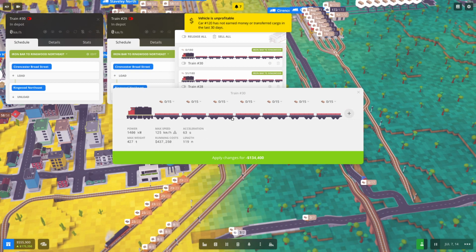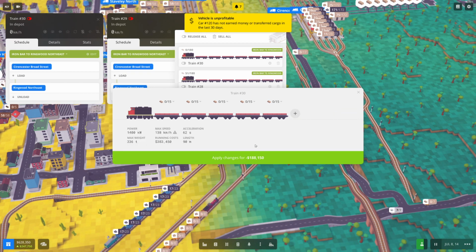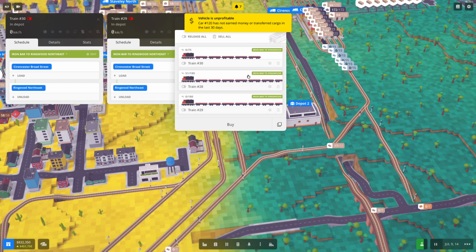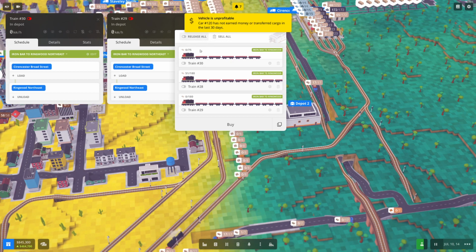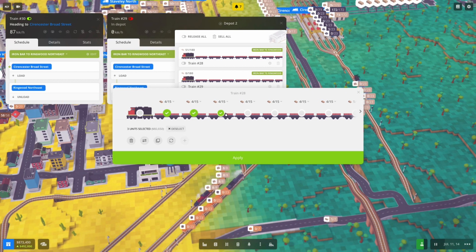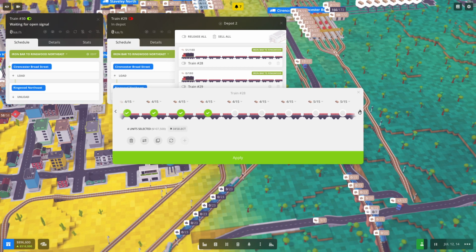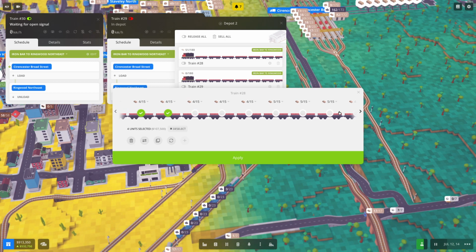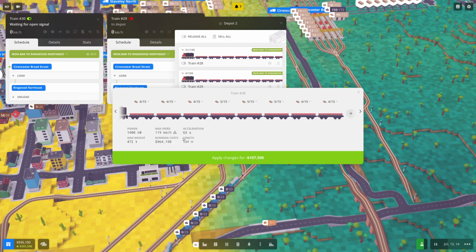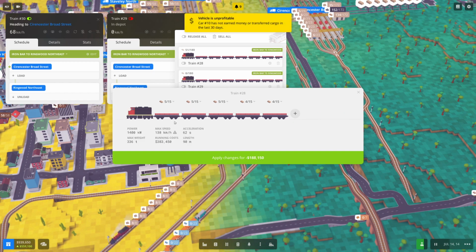Bring it down to much more reasonably sized. Yeah, that's fine. Supply changes. Good. So we got, what, five carriages? It's a bit sad, down from the heyday. One, two, three, four. And that leaves us with... Oh my goodness, I had so many on here. Wait, ditch that. That's better.